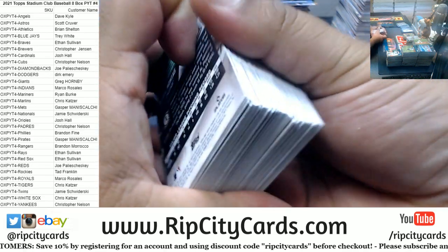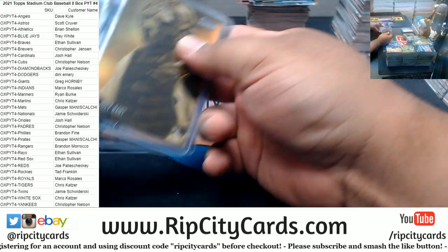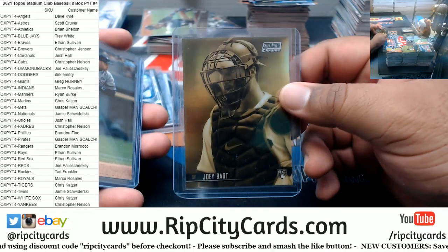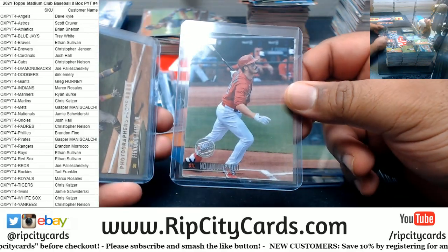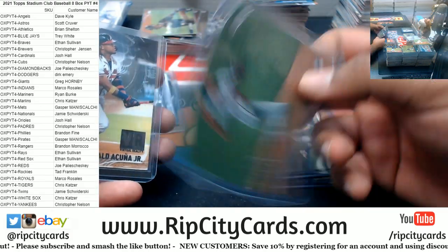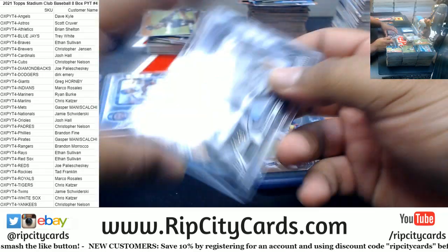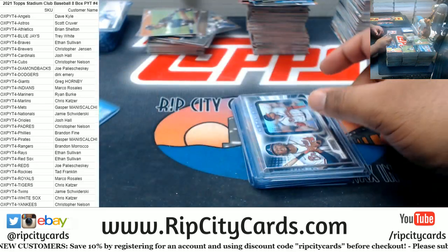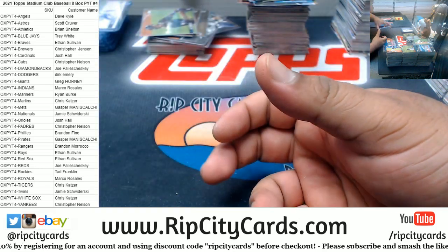Alright, so let's recap real quick. We got some nice stuff. So we got a Joey Bart Gold Chrome, a Jeter Image Variation, Arenado Members Only, Tatis Photographer's Proof, Luis Garcia with the 30 years anniversary, and an Acuña to 99. We also got a Judge InstaVision of 25, an Acuña InstaVision, and a Beam Team Case Hit Harper of the Phillies.